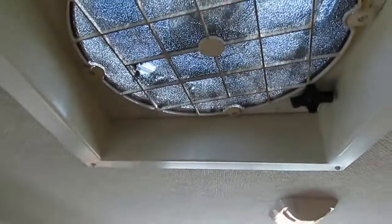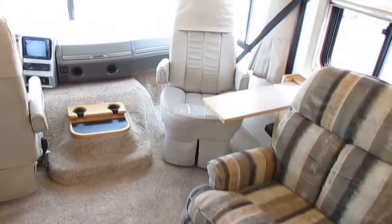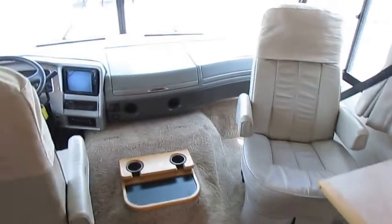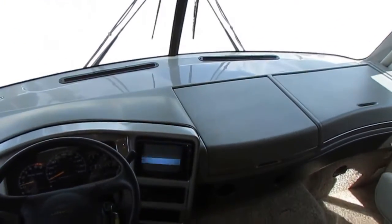Got a fantastic vent fan, nice thick roof. It's a Four Seasons motorhome. You know, this is a nice motorhome. It's got good mileage. It's in great shape. Everything works. We're going to go through that checklist, show you everything works.